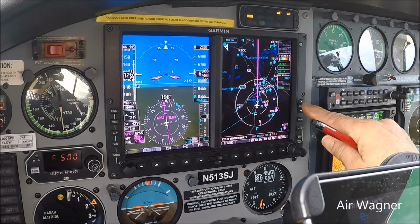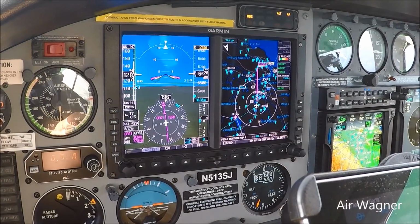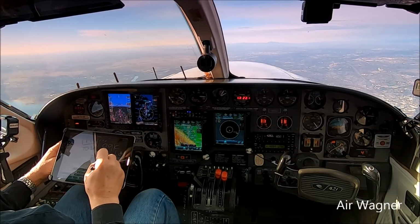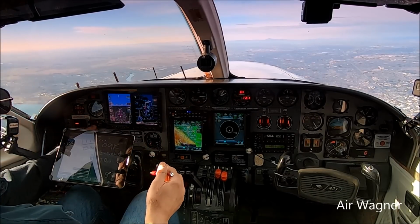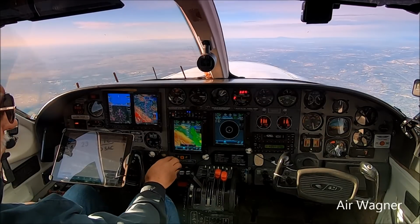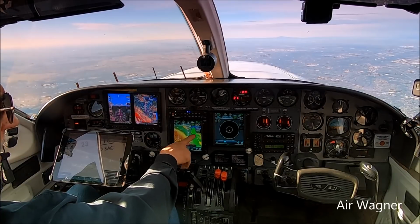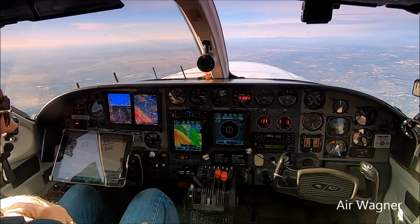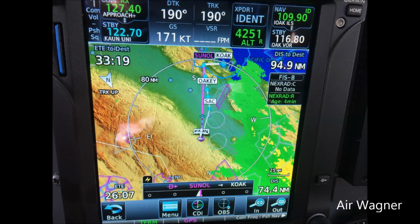November 3 Sierra Juliet, you are cleared to Oakland, direct Sonol, direct, climb and maintain 7,000. 3 Sierra Juliet, cleared to Oakland, direct Sonol, direct 7,000. Southwest 1978, traffic 1 o'clock and a mile and a half. Southwest 1978, cleared visual approach, runway 35.